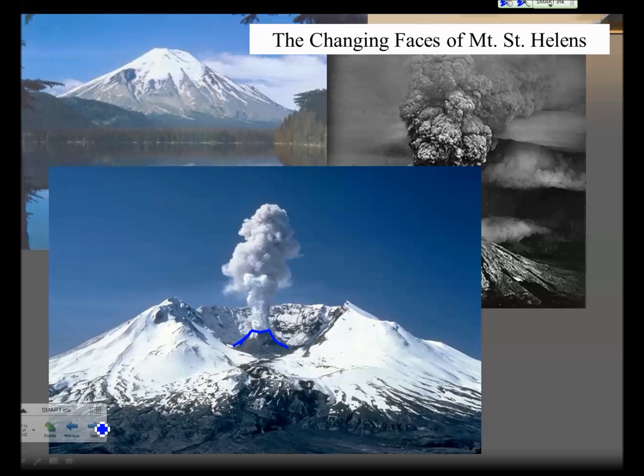And that new cone someday will take up the place of the volcano, perhaps filling this whole area in with a new volcano. And this picture is taken from, I believe it's the Johnson Observatory, which is located not too... I mean, we would not want to be there during another eruption, but it's a really nice place to visit when Mount St. Helens is calm.